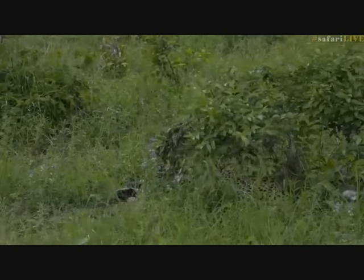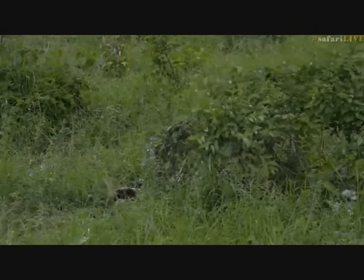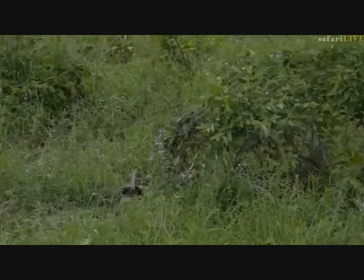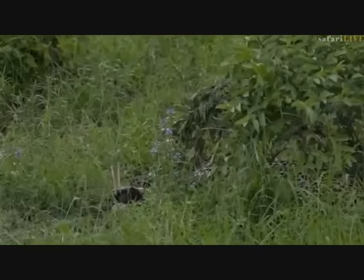Anyway, this male is still moving around a little bit. The head keeps popping up now and then, but the flies are definitely bothering him quite a lot.